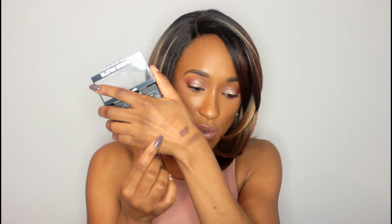This right here is the contour shade, and I'm pleased because it actually looks like something that I could actually contour with. There's also a bronzer shade. I don't know if you can see it, but it's right here. And then there's this highlight shade, which I don't know what on God's green earth I'm supposed to do with that one. Maybe I'm just supposed to use it as a translucent powder over my concealer or something like that, because what am I going to highlight with that? I didn't necessarily need this, but hey, I'll take it.